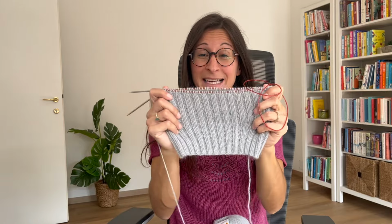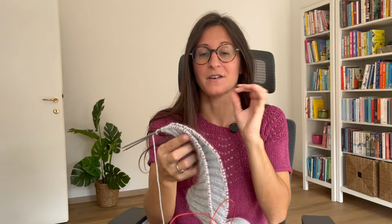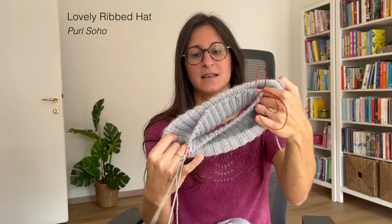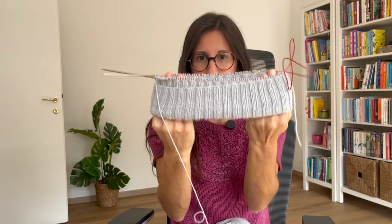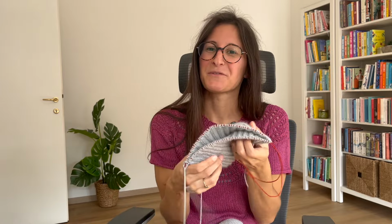And from a giant scarf to more of a teeny tiny work in progress, this is the start, I guess, of a lovely ribbed hat by Pearl Soho. This is the beginning, as in it'll become the brim of the hat. I mean, I'm still missing the rest of the hat, so this is probably a useless try on, but I've knit the lovely ribbed hat pattern before, and I found it so easy.